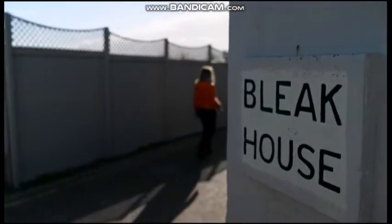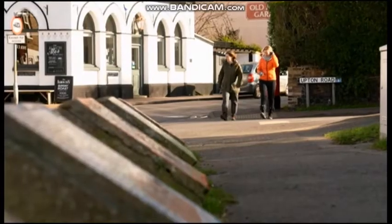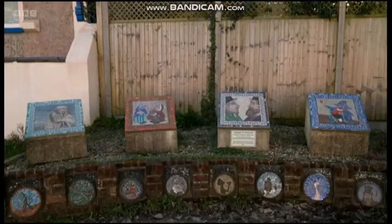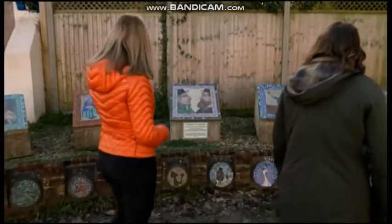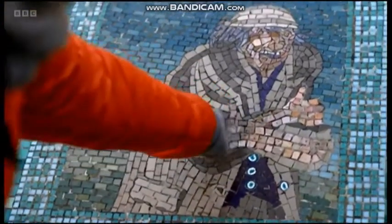Leaving Broadstairs, we start our walk towards Margate, encountering a modern representation of Dickens' influence here. These mosaics depicting the likes of Scrooge, Bill Sikes and Magwitch were created by local school children.